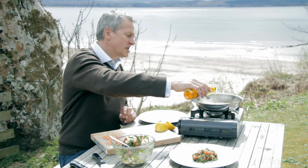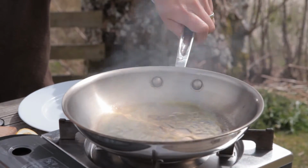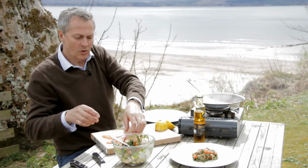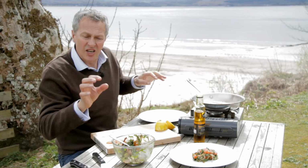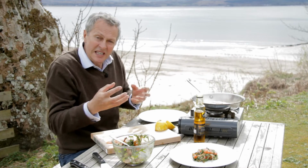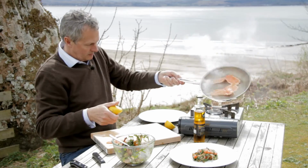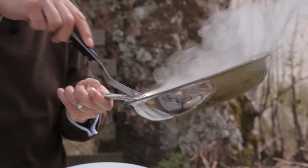A little bit of rapeseed oil, give that a swirl around the pan. It should just start to smoke. In go the little scallops of salmon, and I'm going to cook those on one side only, just to get a nice bit of colour on them, and leave the underside underdone. And the residual heat of the salmon will just cook them through and no more. Nice, lovely bit of heat in there.